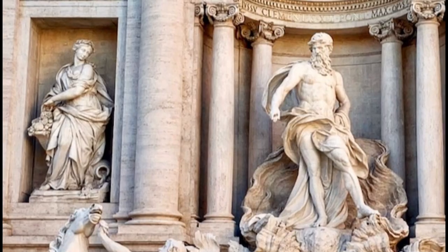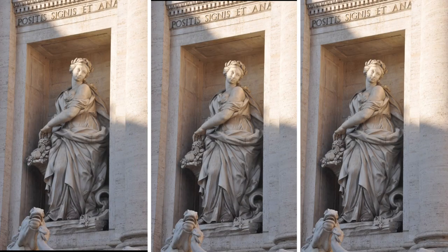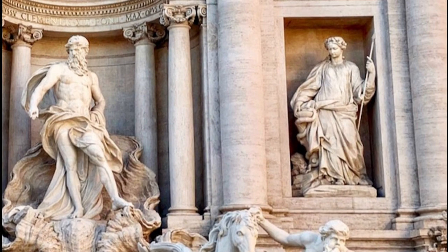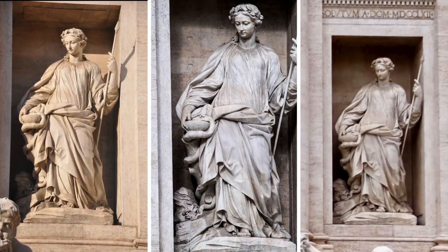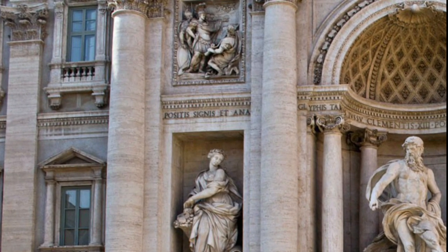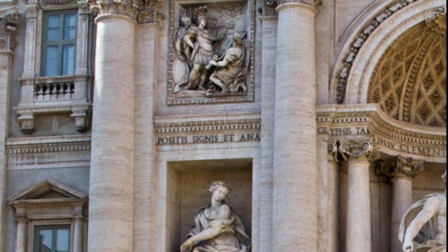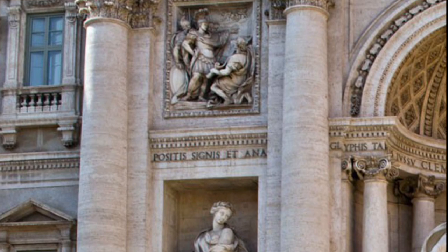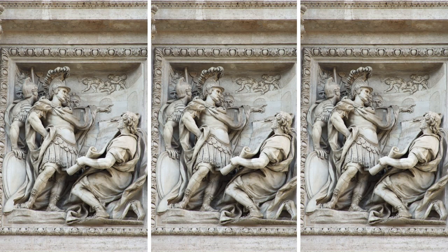To the left is Abundance, and you can see she's holding a basket full of fruits to represent abundance. To the right represents Health. You can see the snake wrapped around, drinking water from a cup, and a spear, which is a symbol of medicine. On top of Abundance is a bas-relief that shows the story of Agrippa instructing his men to construct the aqueduct, the Aqua Virgo, that will bring the water into ancient Rome for the Roman baths, the baths of Agrippa.